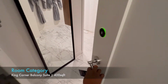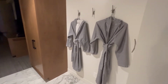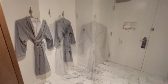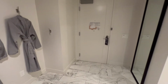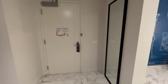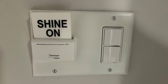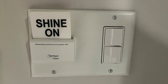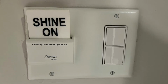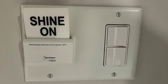Right off the bat, this room feels extremely spacious. You have marble floors, you have your bathrobes that are hanging on the right-hand side. It's very posh and very bright. I love that these modern hotels have these floor-to-ceiling length mirrors. A great energy-saving feature of this room is that there is a key card that is located right near the front door. Once you remove that card that says Shine On, the room's power is turned off.